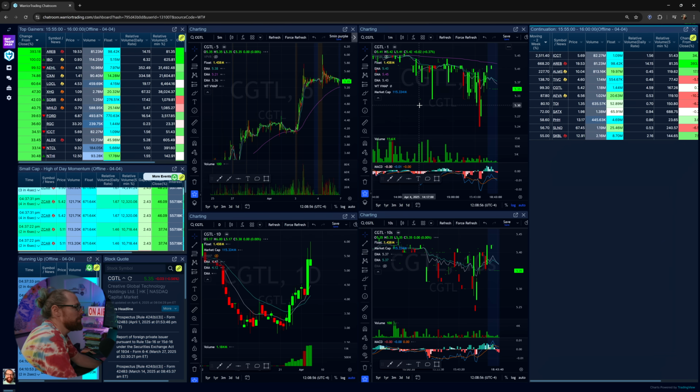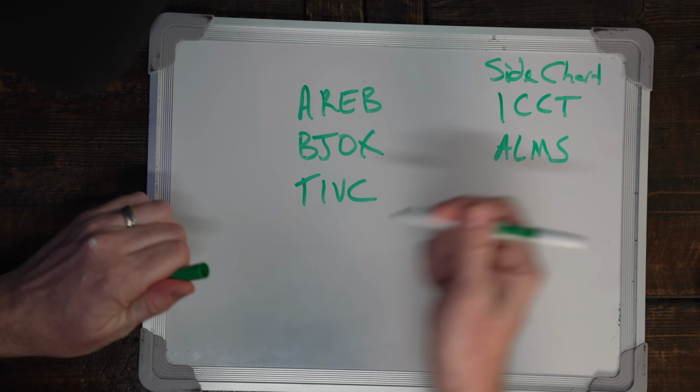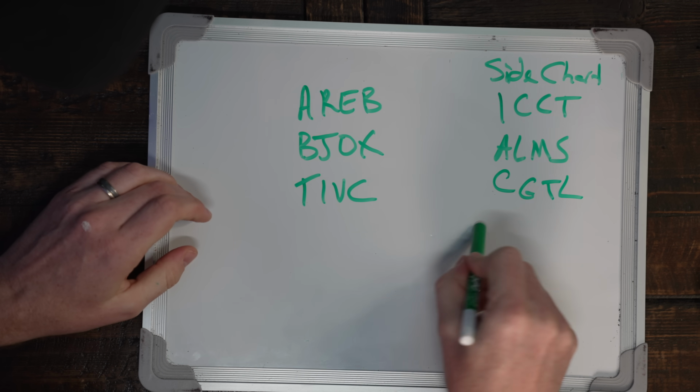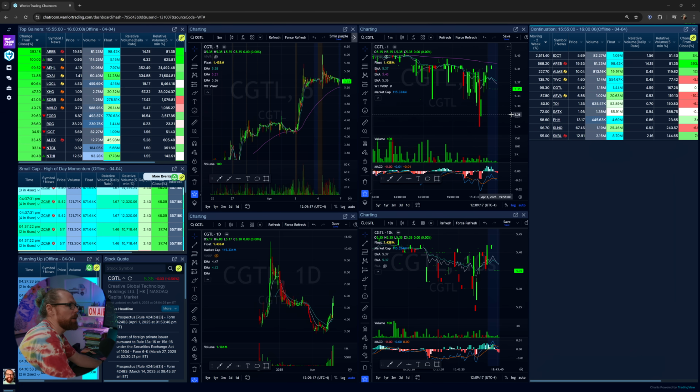CGTL, this one, somewhat recent to the market as well, but I don't like how it seems like it trades on no volume. I'll put it on side chart. CGTL. And then Monday morning when I come sit down, I'll just have this right in front of me, so it'll be very easy to be like, oh, that's the one I wanted to take a peek at.